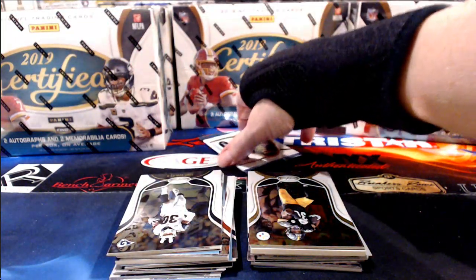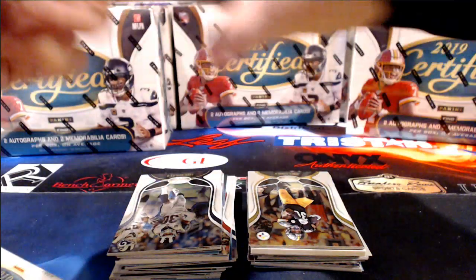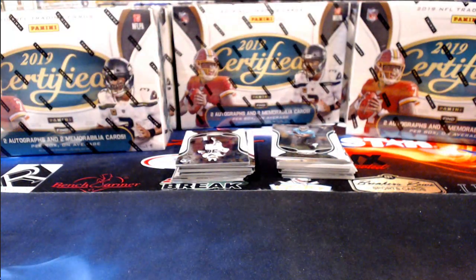Sticker, you hit a 1/1 Chris Carson in the last break that you did a couple weeks back. Very nice. 1/1s are always good.